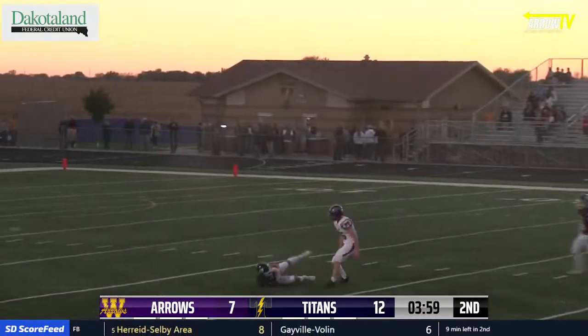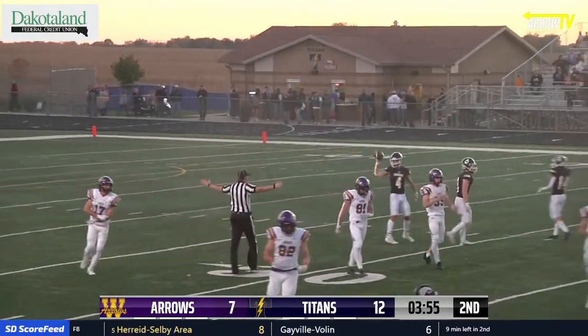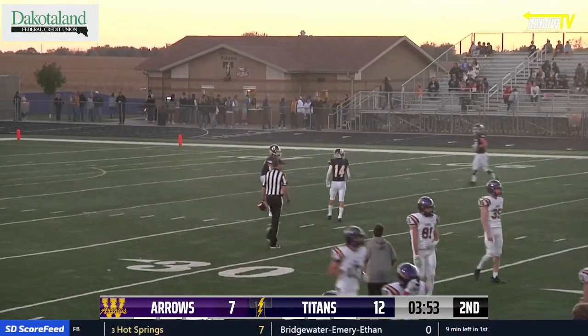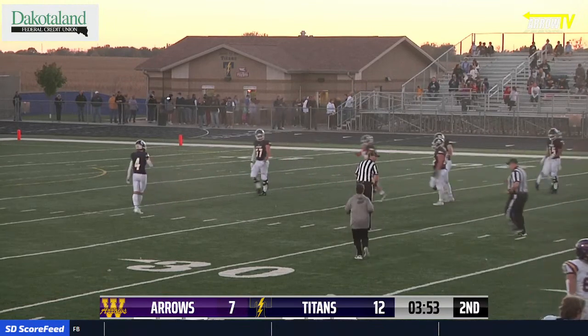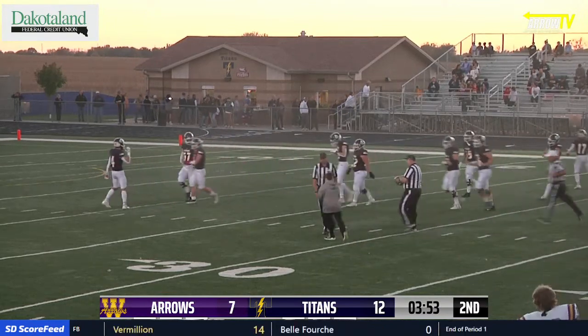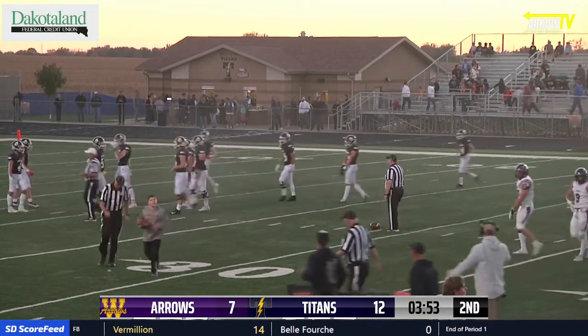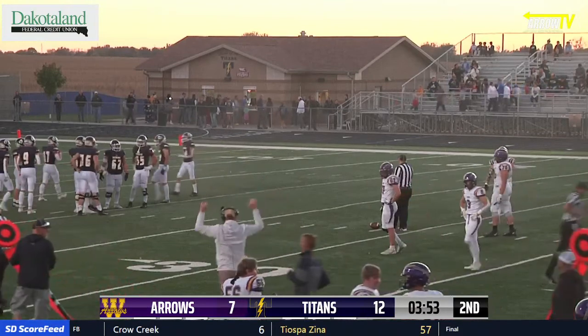Sparts is right there to greet him. Great punt by Spencer Wenches. That's a fantastic job, and an equally good job by Owen Sparts to make sure that ball doesn't get returned. Right. Now you'd love to see the Arrows have one more shot at getting this ball back to go and take the lead, but the biggest thing is force one more punt, so you can go into this halftime at most just down 5 points.